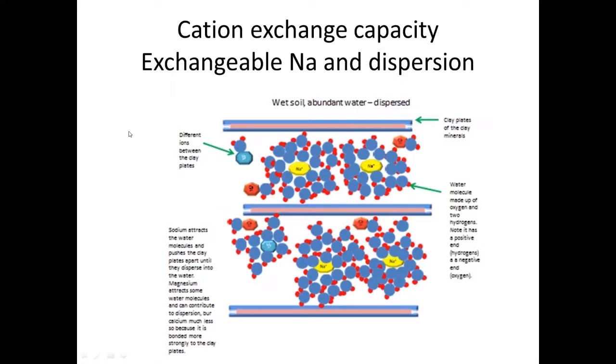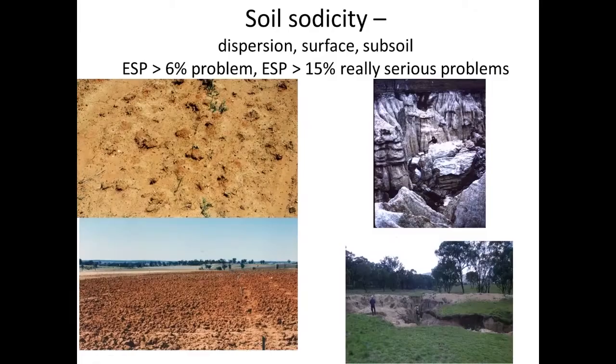Outside, you can have salt, and when you measure the electrical conductivity, you measure what is effectively the free salt outside the clay system. If there's a lot of salt outside here, obviously that's going to reduce the free energy of the water, so the more salt you have outside here, the less water that will rush in to push the clay plates apart. So one of the ways of getting stability is to add salt. I'll talk a bit more about that in a minute.